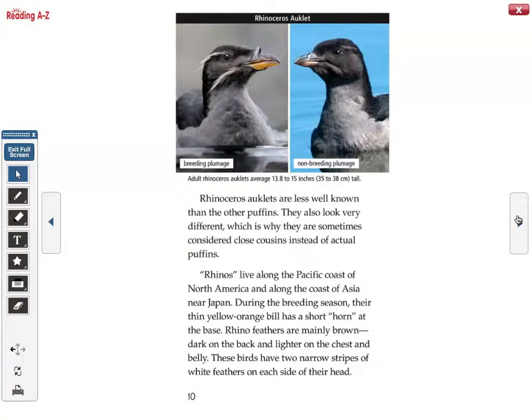Rhinos live along the Pacific coast of North America and along the coasts of Asia near Japan. During the breeding season, their thin yellow-orange bill has a short horn at the base. Rhino feathers are mainly brown, dark on the back, and lighter on the chest and belly. These birds have two narrow strips of white feathers on each side of their head.